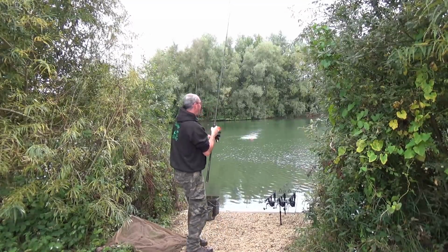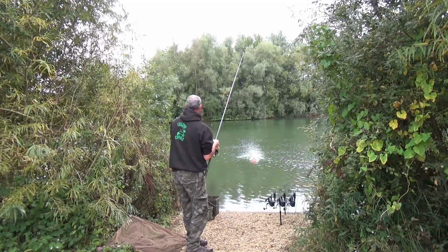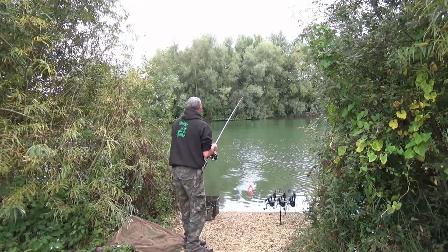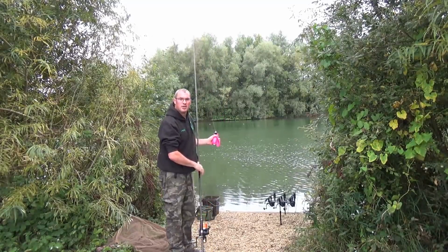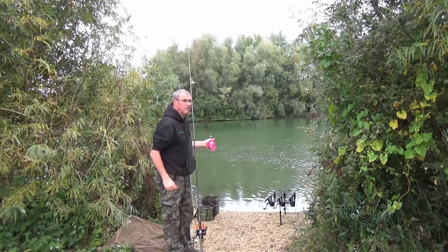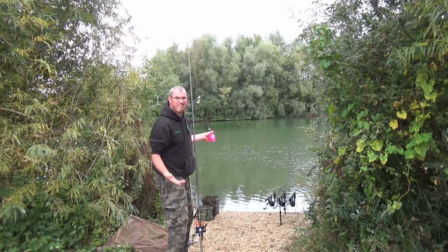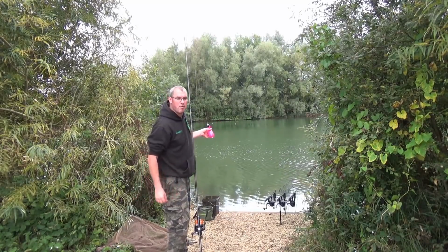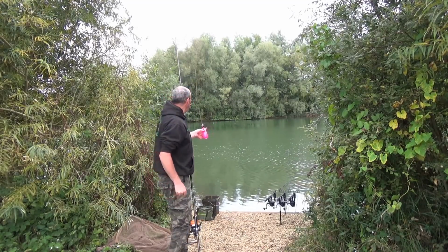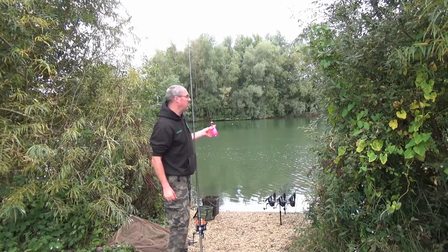Right guys, that's the 3 spods I'm going to do over the middle rod. And so I'm going to do the 2 outside rods now. I'm not going to film them as well because you don't need to see all the bait that's going out. You get the gist of what I'm doing. Right, I'm going to crack on with this. Hopefully catch up with you later.